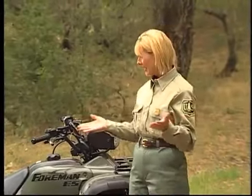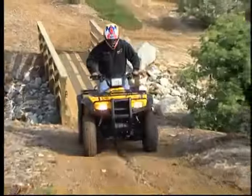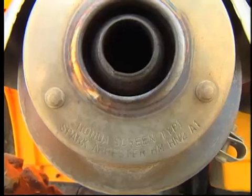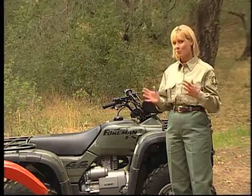All-terrain vehicles, or ATVs as they're commonly called, are usually less than 54 inches wide, weigh less than 650 pounds, and are steered with handlebars. They have 3 or more flotation tires and are operated in a straddled riding position. All ATVs sold in the United States have spark arresters as part of the original factory equipment. Riders, however, sometimes do modify their exhaust systems.